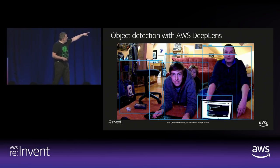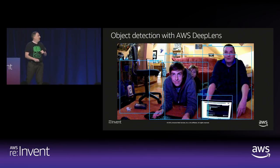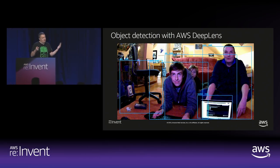And it's a little too tiny to read, but you see that the chair and the sofa in the back are detected. And my laptop is detected as well. And my son and myself are detected as persons, right? So that's reassuring. And this all takes place in real time, locally on the camera, thanks to the model that has been deployed by Greengrass, and thanks to the Lambda function running over and over predicting that video stream, okay? So go and try it out.